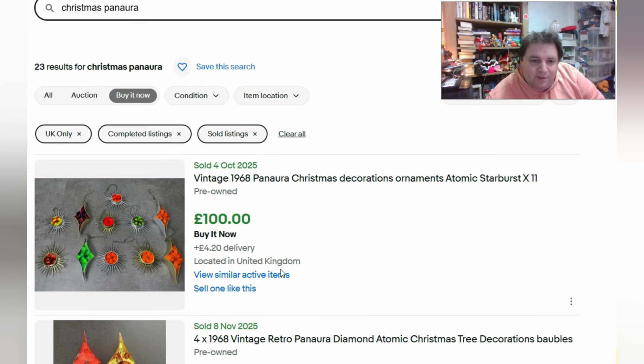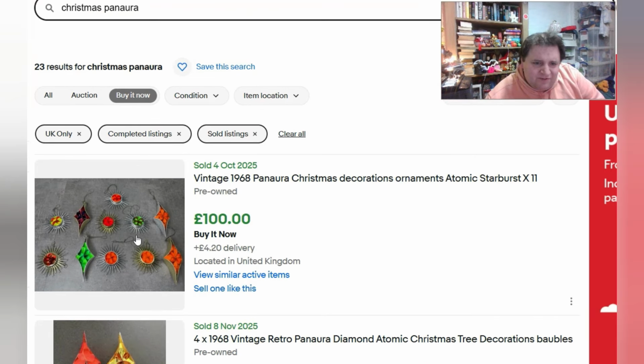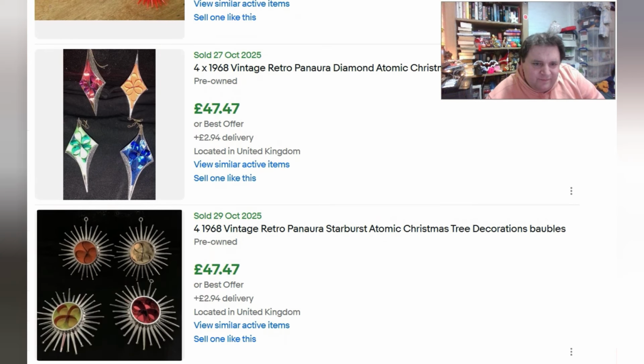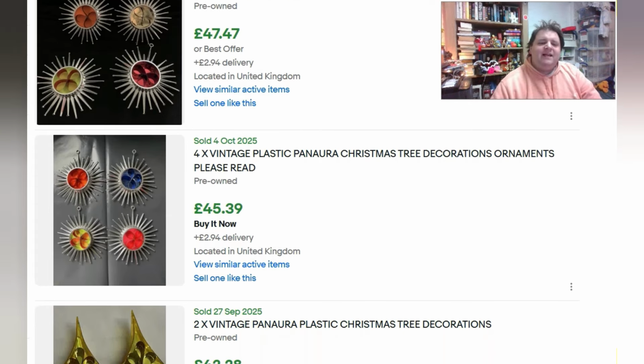Whoa. Atomic Starburst 60s ones. Yeah, so that's a very similar look. So this is a really good brand to look at. They're gorgeous. Very bright, very in your face. So if you see anything like this, because I feel like you might find them in bundles, but also with stuff like this, you might find them within a bundle of new stuff or on their own.